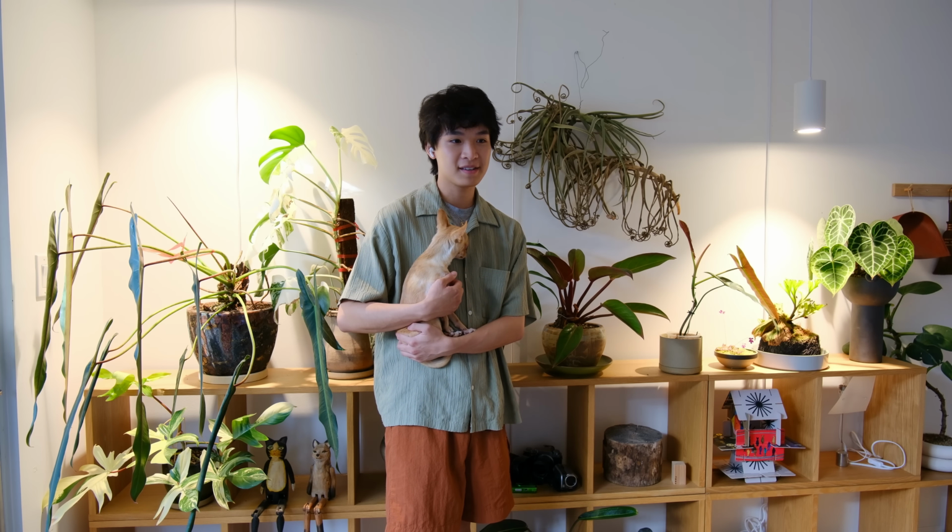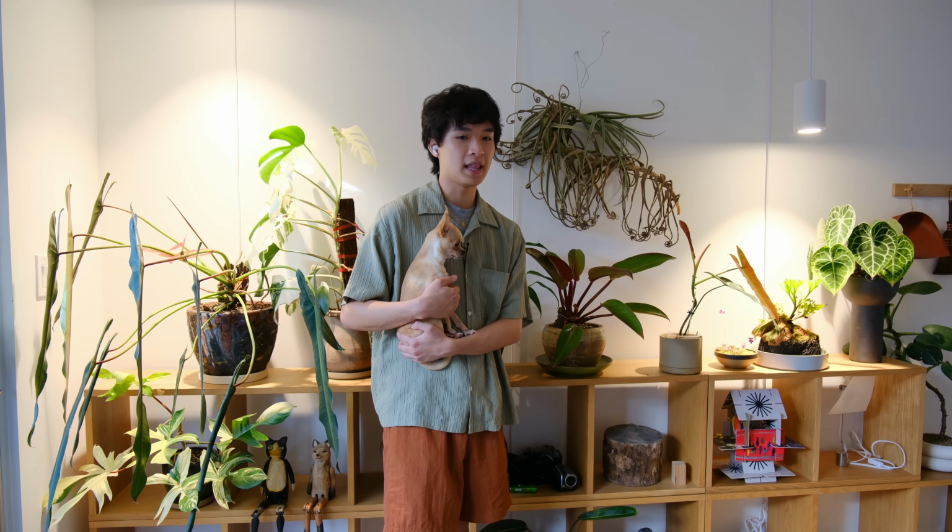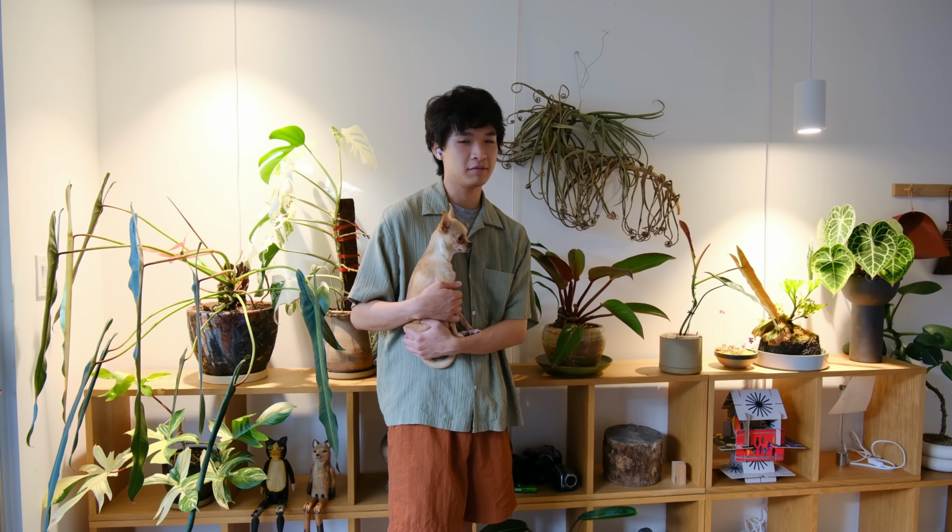I really like how it turned out. It's not complete, but it really feels like myself and the style that I've been leaning into.